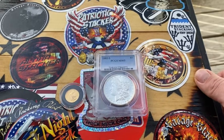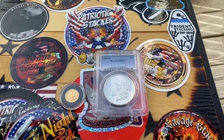But anyways, if you guys are like me and you stack your precious metals and you like to keep it at home or nearby, you want to invest in a good safe. A lot of people in the community lately have been posting videos about security and what safes you should buy and where you should keep your precious metals when you're stacking. And I'm a firm believer in keeping it at home and at other immediate family members' houses.